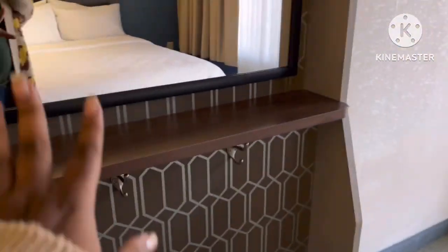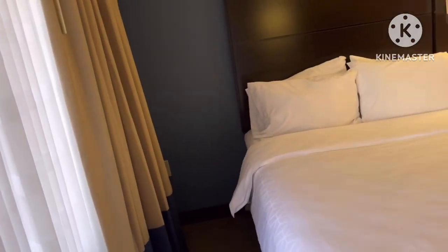Nice two beds. TV in here. Little nook area. This is the Holiday Inn and Suites North Airport. We do have a balcony. Dang it, I dropped my glasses.